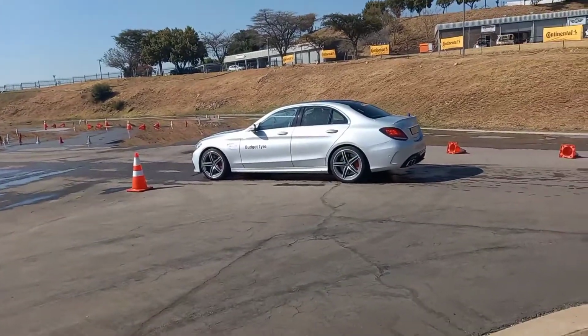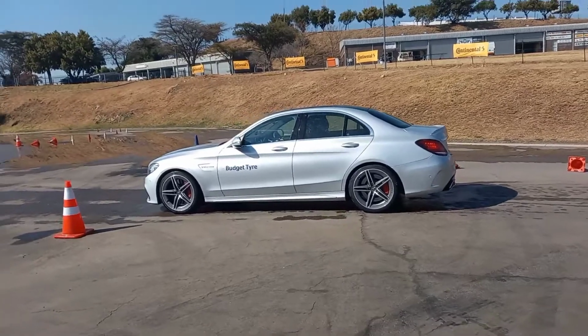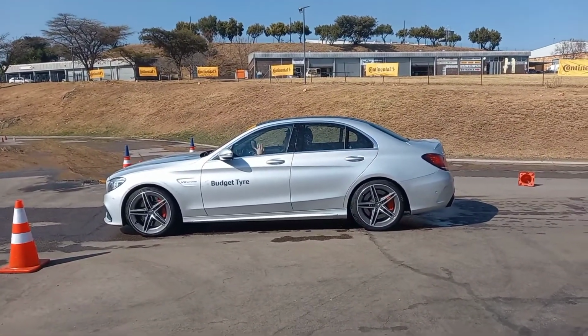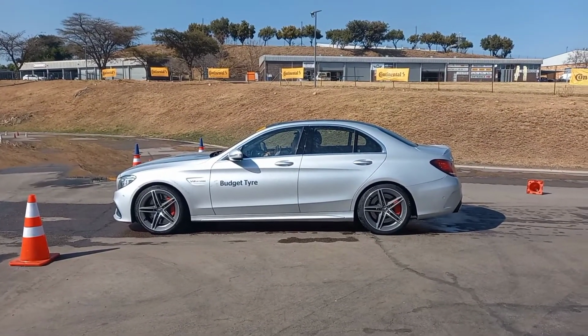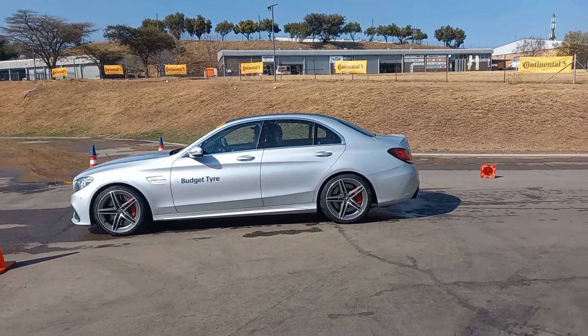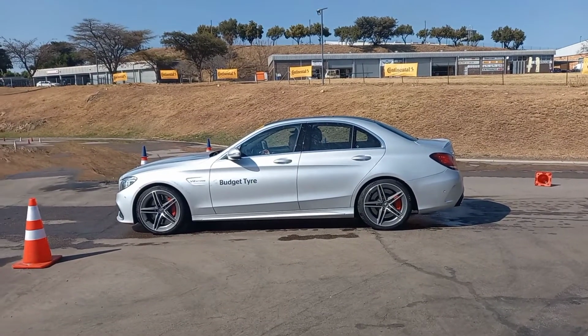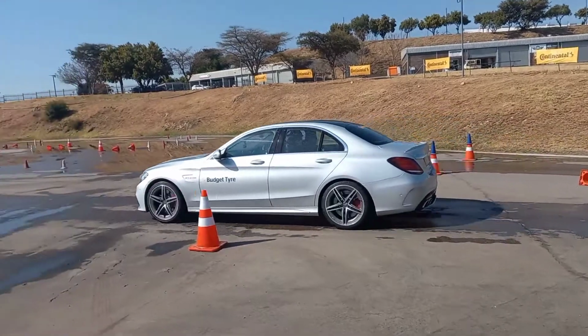Okay, so this video clip is going to be the car with the budget tires, and you're going to see what you should not do and how it can go all wrong for you by skimping and just buying cheap tires. It's a C63S, so you can imagine the power under the bonnet, and obviously the power to the wheels. So let's see, hopefully he goes pretty soon and we can pick up exactly how badly the car can handle it. And you'll see now, there he goes.